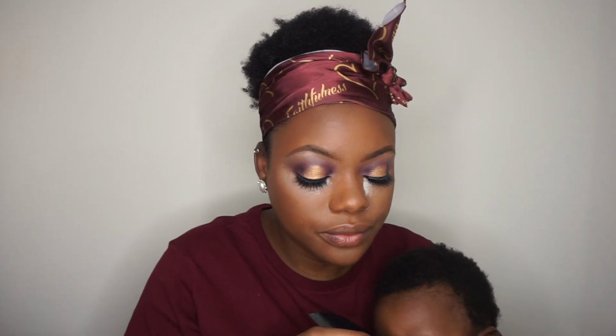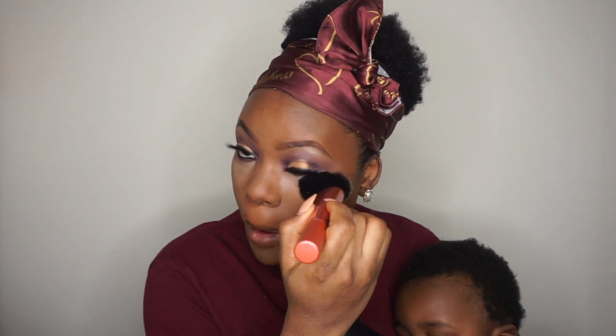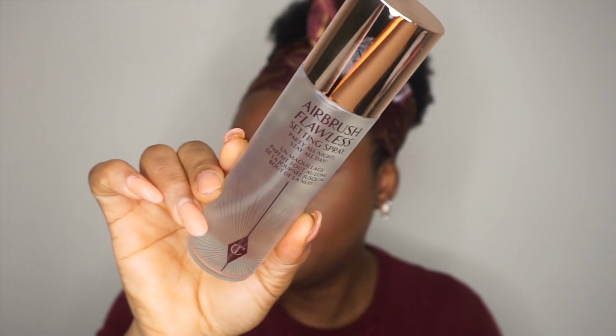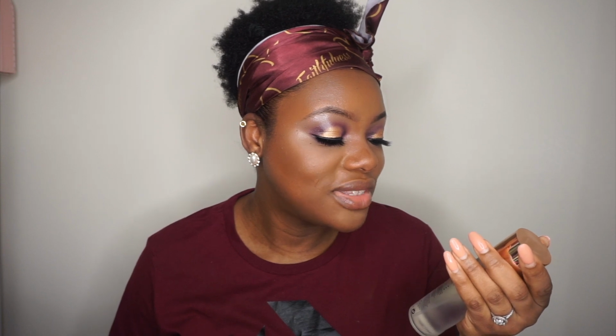To dust off the excess powder on my face quickly. To remove that powder effect, I'm going to spray my face. I'm going to use the Airbrush Flawless Setting Spray by Charlotte Tilbury. First time of using this. This feels amazing and it smells so good. This is like a long-wear setting spray. Charlotte Tilbury sets for up to 16 hours.